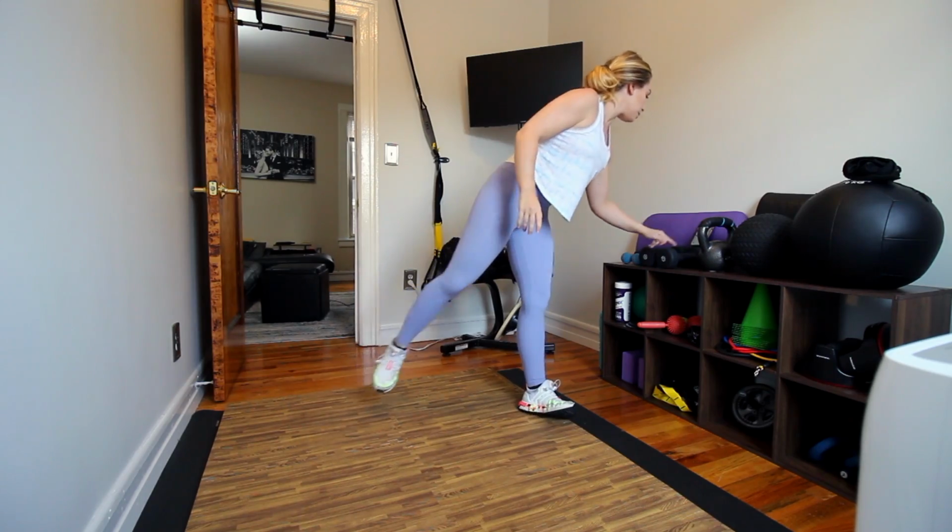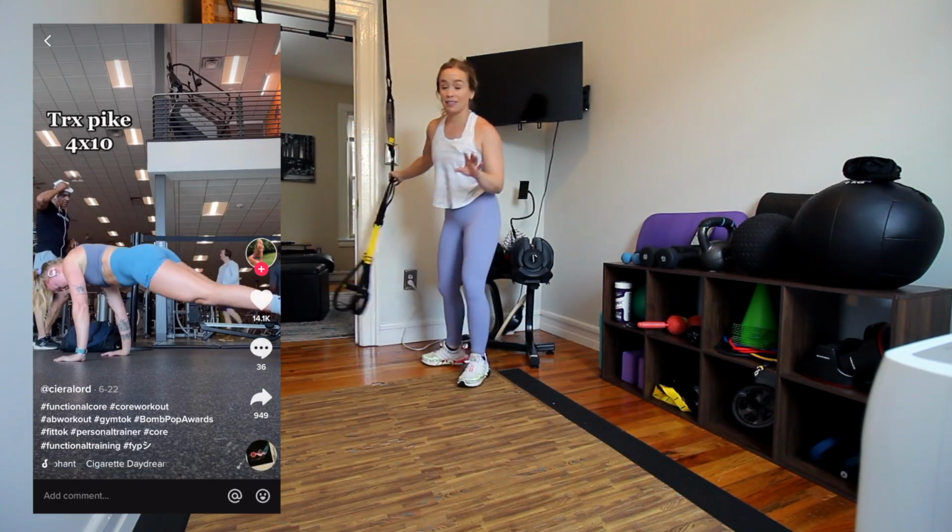Okay, this is 1000% gonna be a hot mess. This is a TRX pike. If I'm being honest, okay, I'm TRX certified, I never ever practice this in a plank position. And honestly, a lot of that is because I don't feel super confident getting into the straps from down here. It's just not something I mastered.